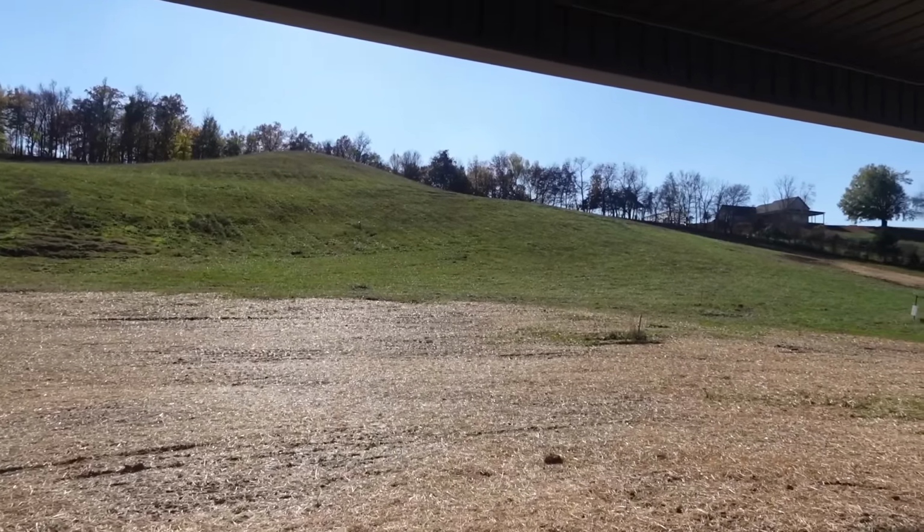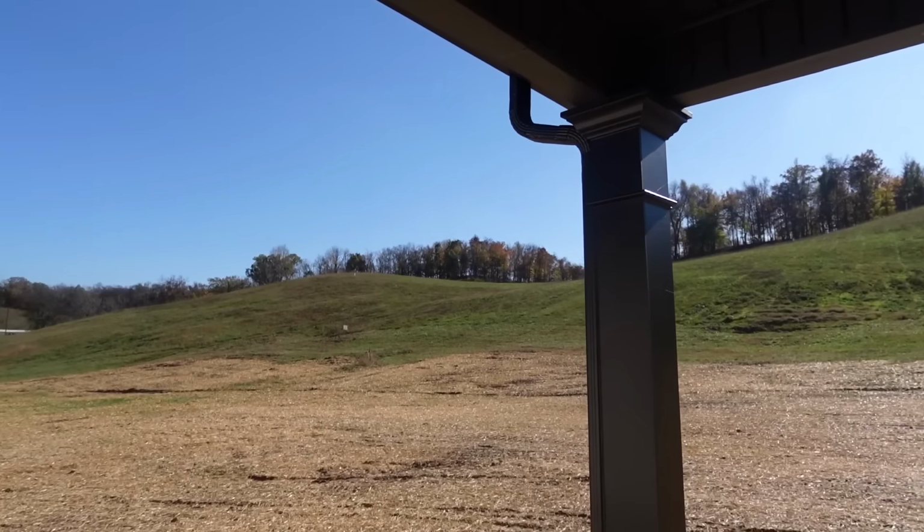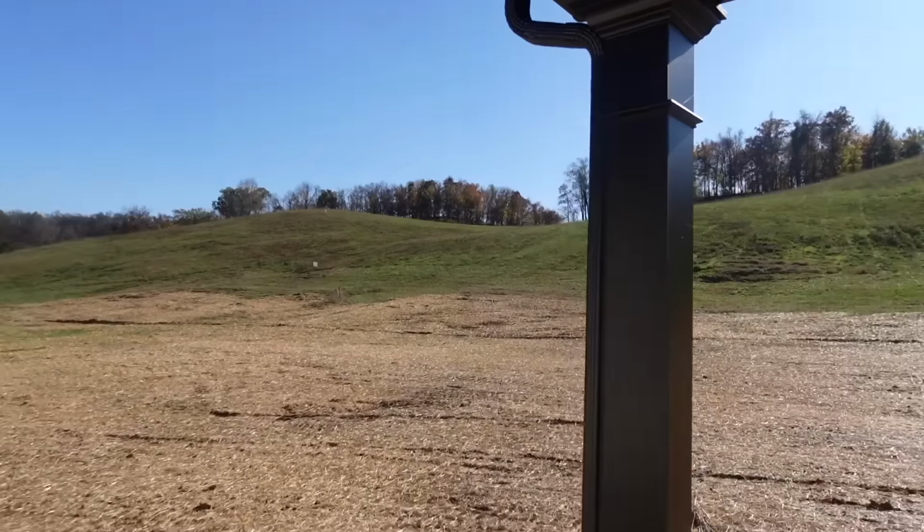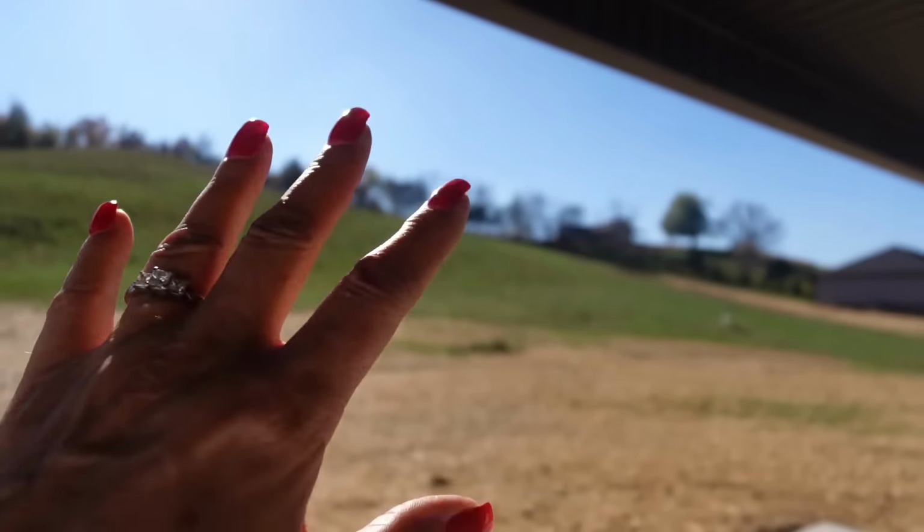And there are some things that we want to do. Ernie's going to have the whole property fenced in. We'll take you guys along for that process. We're meeting the guy here tomorrow morning for that. And so we're going to have the whole thing fenced in.